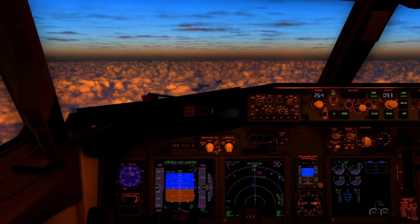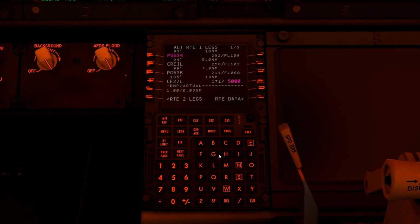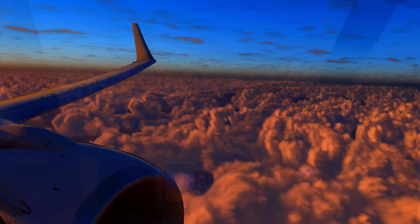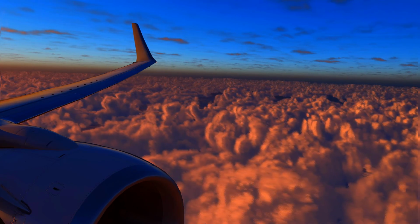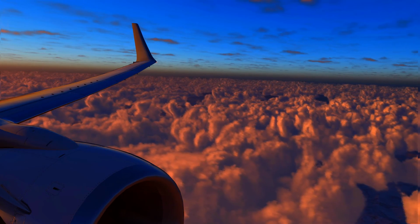So we'll see how the VNAV handles as well, see if it follows all of its restraints. 10,009 as we pass through, 17 nautical miles to go. The aircraft does look very nice. I do like the textures of the wings, the engines, and everything that the guys at LevelUp along with Zibo have done with this new and improved series of aircraft.